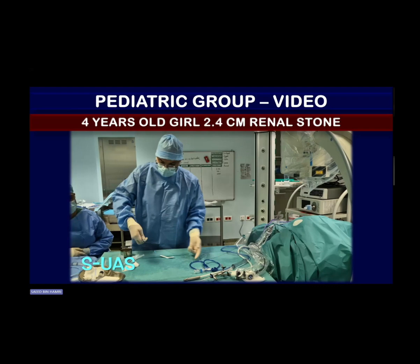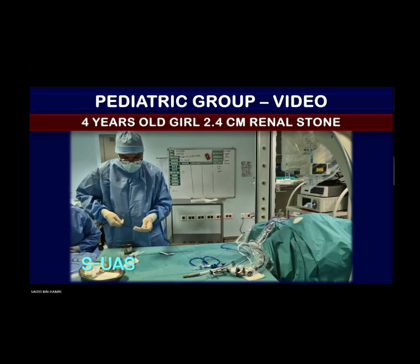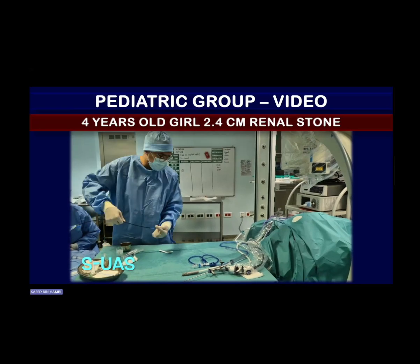The guide wire, you see, is in the kidney without any doubt. We empty the bladder.